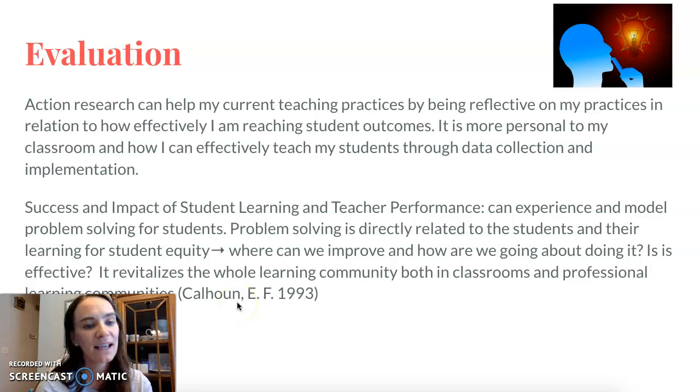So my evaluation: Action Research can help my current teaching practices by being reflective on my practices in relation to how effectively I'm reaching student outcomes. It is more personal to my classroom and how I can effectively teach my students through data collection and implementation. So it's successful for impacting student learning and teacher performance because they can experience and model problem solving for students. And problem solving is directly related to the students and their learning for student equity. So where can we improve, and how are we going about doing it, and is it effective for our students. It revitalizes the whole learning community, both in classrooms and professional learning communities.